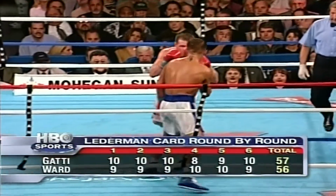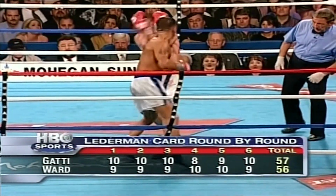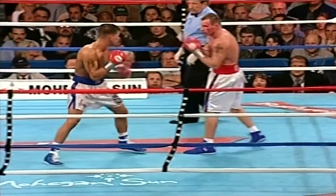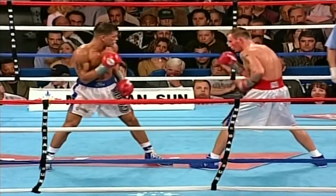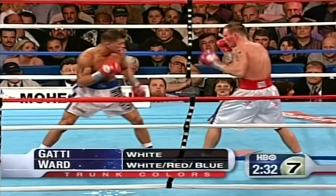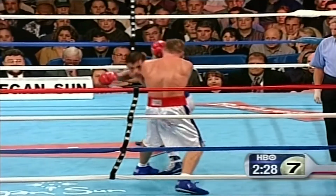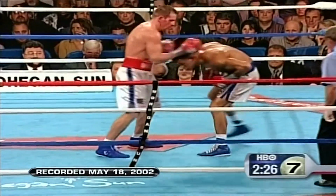57-56, Arturo Gatti. Jim, Micky Ward gets an extra point in the 4th round because Frank Cappuccino took away a point for a low blow. It may be crucial at the end of this fight. Round 5, I thought Micky Ward pulled out because sometimes what you do in the last 30 seconds is just an accumulation of what you've done in the first 2.5 minutes.